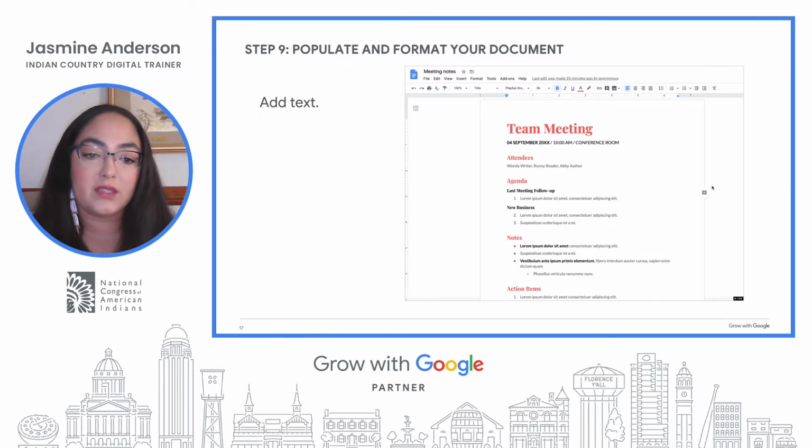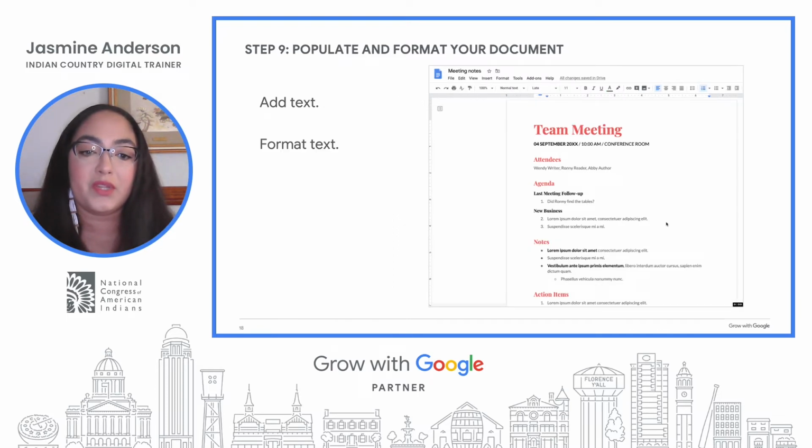Click the placeholder text under Last meeting follow-up and type something there, like a reminder about a task that's in progress. Similar to the spreadsheet formatting you just completed, you can format this document however you want. You can select the text and change from a numbered list to a bulleted list, and you can change the font sizes, styles, or colors. This slide shows a meeting notes template. A user selects the body text, then uses the formatting toolbar at the top of the page to choose bulleted list and change some text to blue.